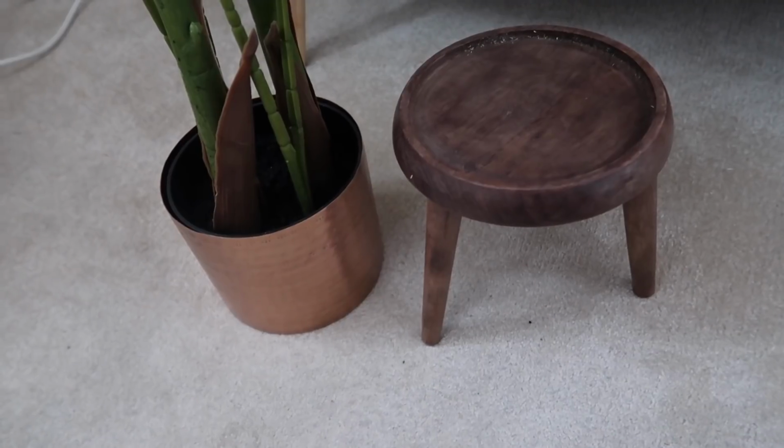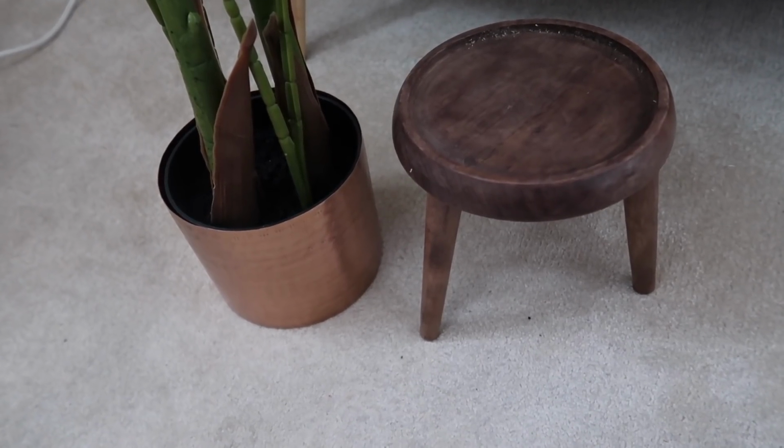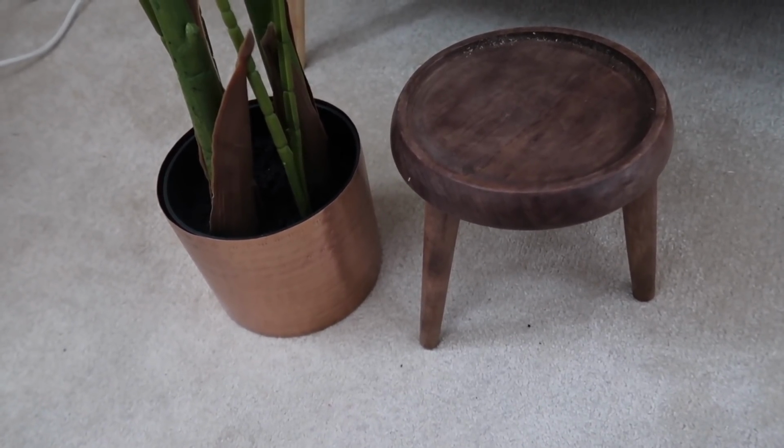And it does come with a little stand as well, but the stand made it a bit too tall, so I have just got it in the plant pot. But the little stand that it came with is really handy for putting on the other side of this sofa so that Ian can stand his tea on it when we're filming, so that's actually worked out quite well. And I think it was only about £10 as well, which I thought was really good.